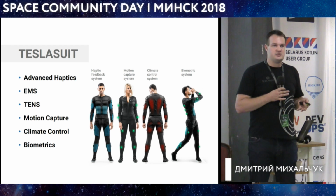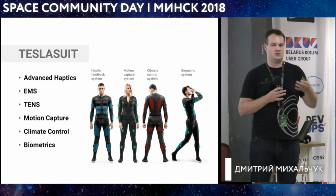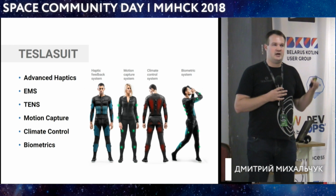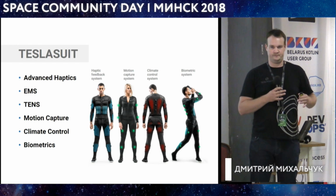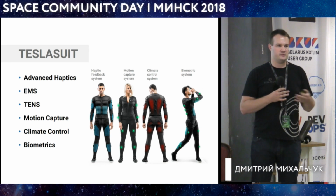And we've added the biometric sensors to better calibrate the suit to the wearer, because our skin is very individual. The sensitivity levels are different. Our muscles grow differently, and we have different upper limits of pain threshold. So the pain threshold is what's important for physical training. This is where we don't want to go overtraining, and this is what professional sportsmen will know.